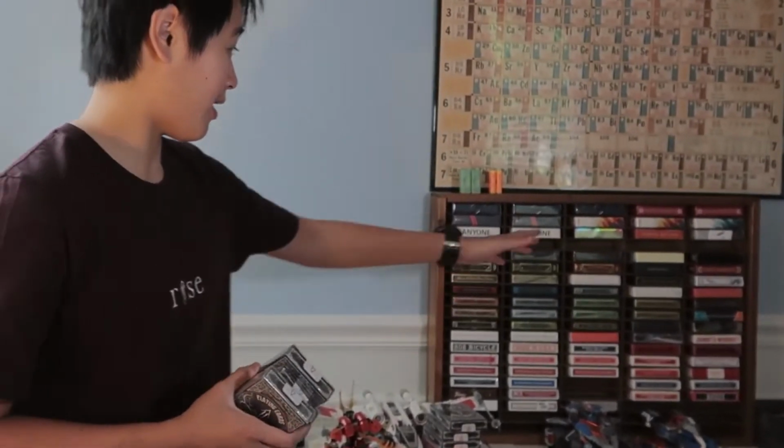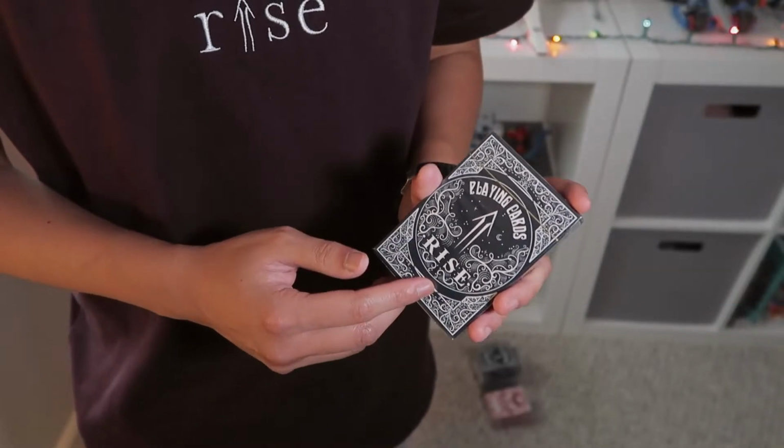for $6 each. So, as you can see in the background, I had five empty slots because I had bought, you know, these three Rise and one deck of Rise V1 and one deck of Rise V2. But now I need to make more space. I have nine decks of Rise playing cards. That's crazy. Andrew McGrath, I hope you're happy. So I guess now though, it's time to actually open up the cards. Okay, so I'm gonna open the Rise V1s first.